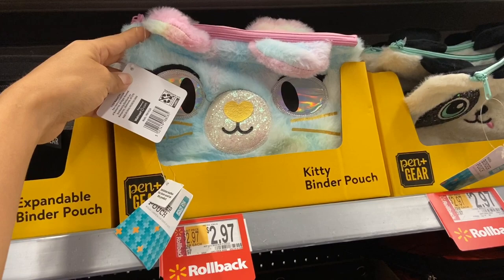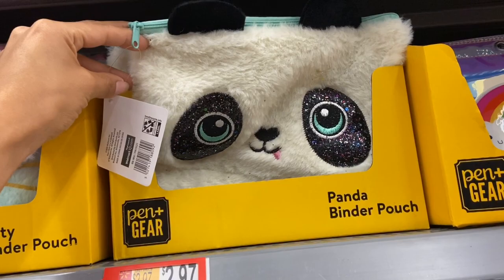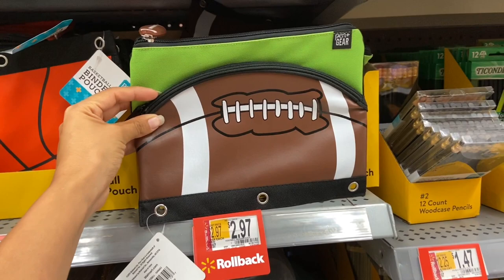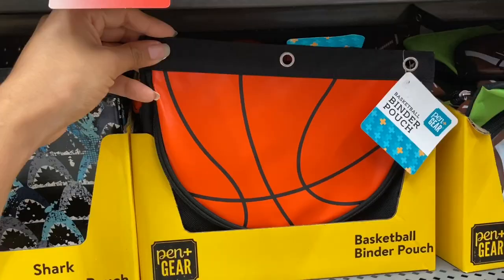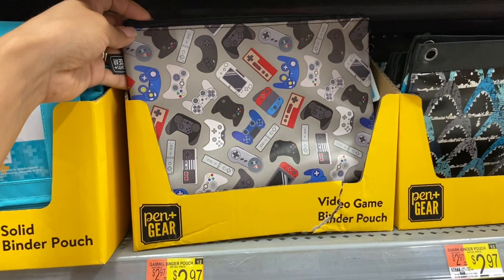They have this really cute kitty pencil pouch here for $2.97. They also have this cute panda pencil pouch here for $2.97. And I found this football pencil pouch here for $2.97. And they have a basketball one too. Ooh, this is a pretty cool pencil pouch, and this is also $2.97.